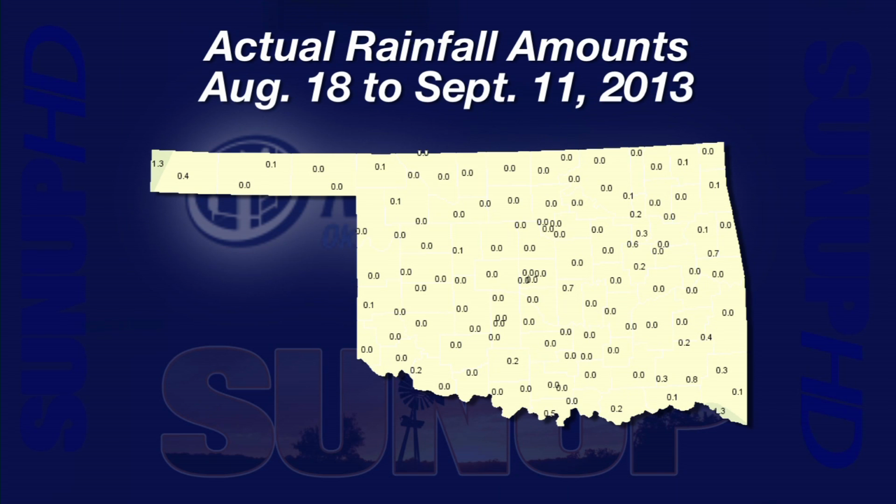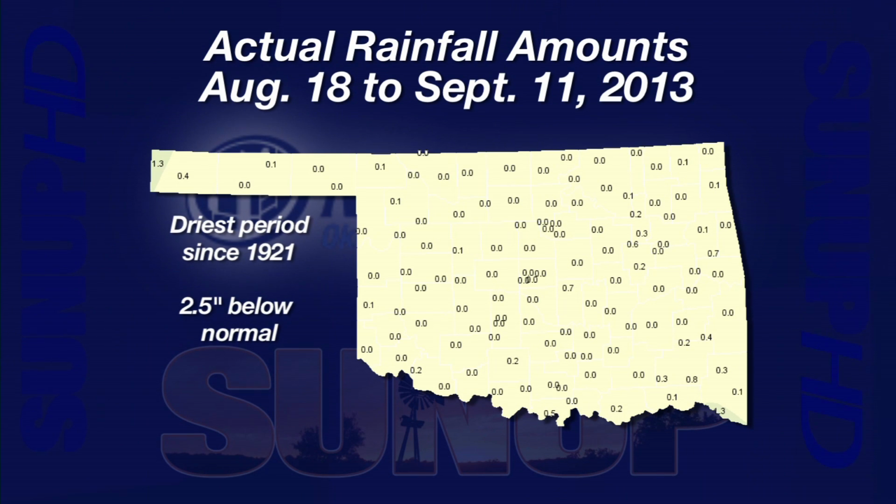We've had almost no rain since August 18th, at least through Wednesday, September 11th. There were a lucky few folks like Kenton in the far western Panhandle and Idabel in the far southeast. They received about an inch or so, but for those in between, nothing during this period. And actually this was the driest August 18th through September 11th on record for the state, dating back to about 1921. So almost 2.5 inches below normal. That's significant when you're in the heat of August and September.